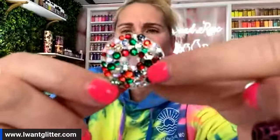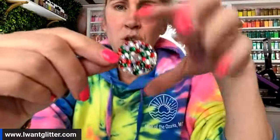So you're going to get the big ones down to the little ones. I believe it's SS10 to SS20, or SS6 are the teeny tiniest ones. It's hard to see them on camera. They're these little microscopic ones that fit in the little tiny gaps, right? So it's got the little bitty ones on down to the SS20s, which is the larger one, like this size.